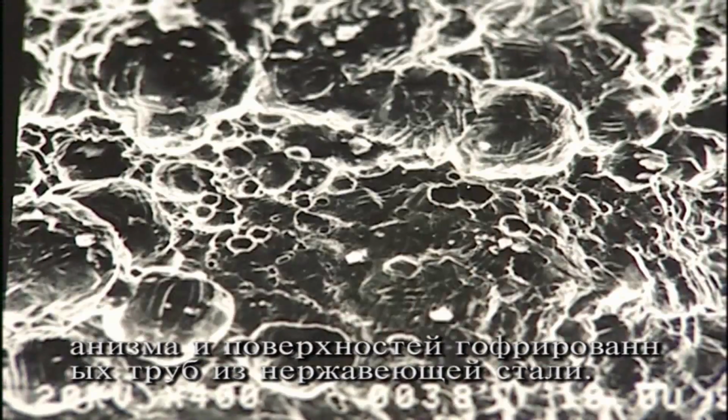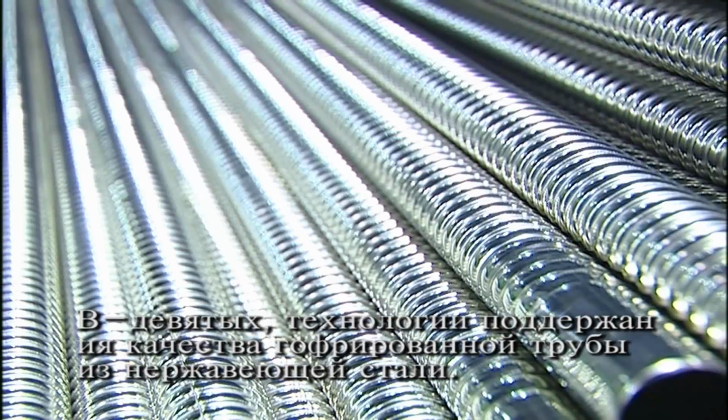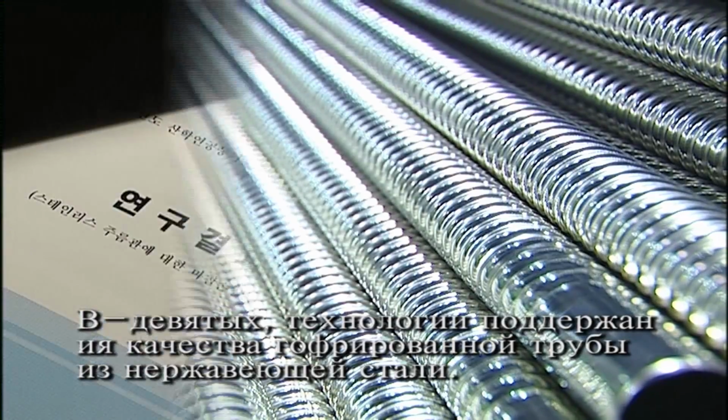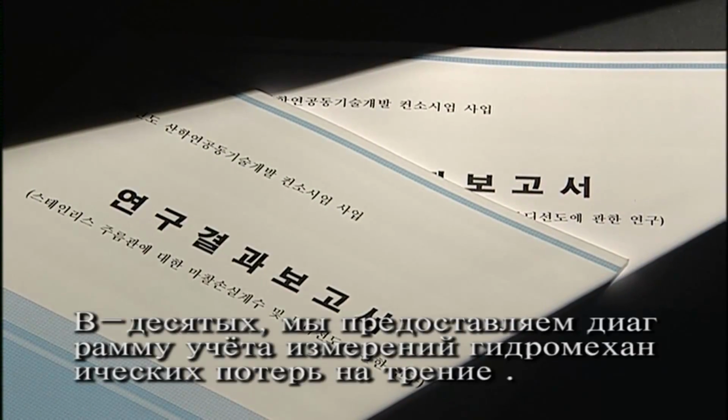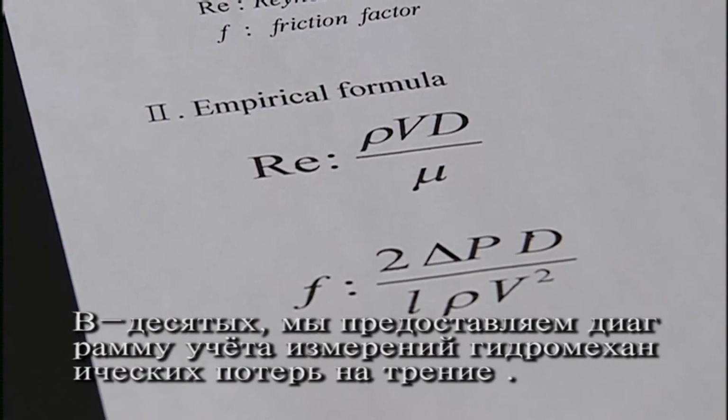Eighth, technology for dealing with corrosion mechanism and surface corrosion prevention of the stainless steel corrugated tubes. Ninth, technology to maintain the high dignity of stainless steel corrugated tubes. 10th, we provide hydromechanical friction loss measurements and Moody chart.